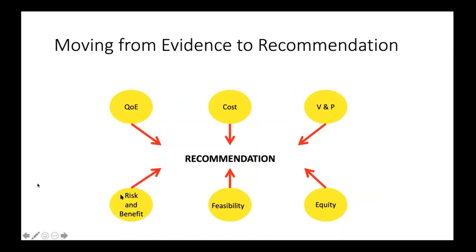And recommendations include the balance of evidence evaluating benefit and harm, but that's not all that goes into coming up with a recommendation. As I said, we also take into consideration the certainty of the evidence. We might also take into consideration the cost of the intervention.